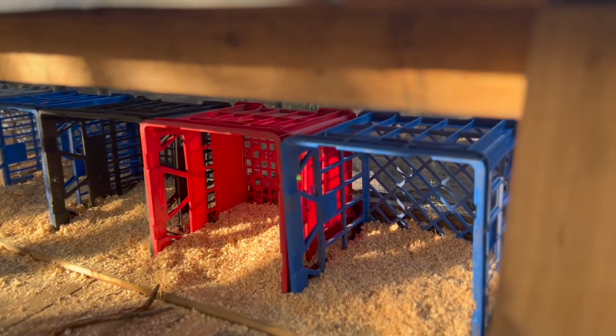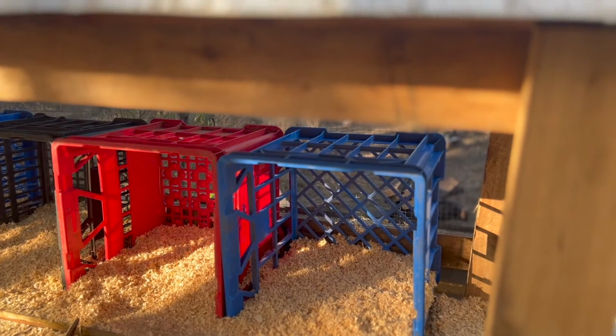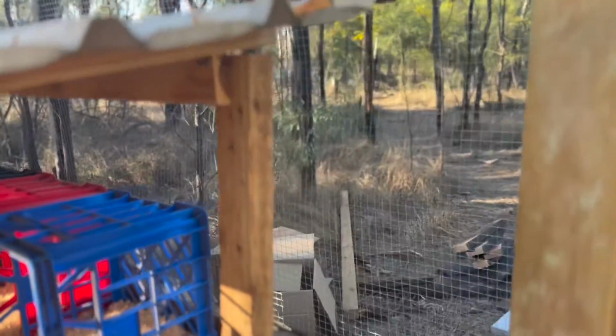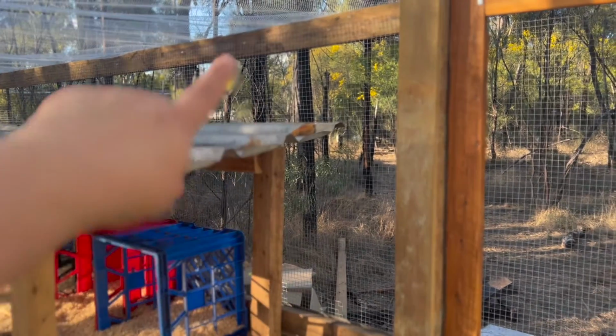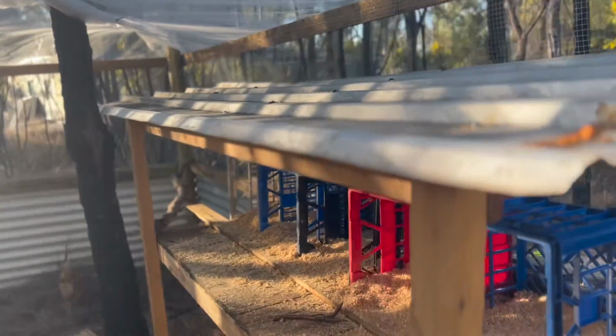We will put a back on it to stop drafts and weather from coming in the back, but we will probably do it on the outside of the pen. We might just run another piece of metal between the 2 points here. But for the moment, we've got this.